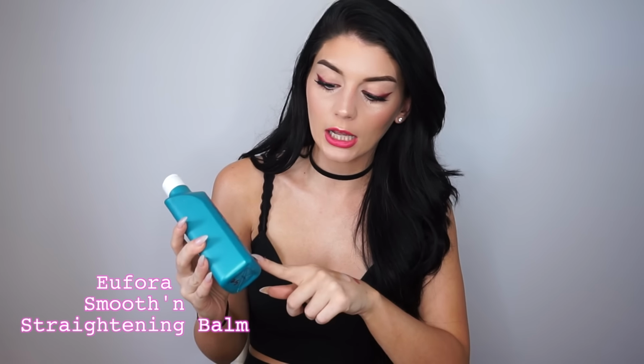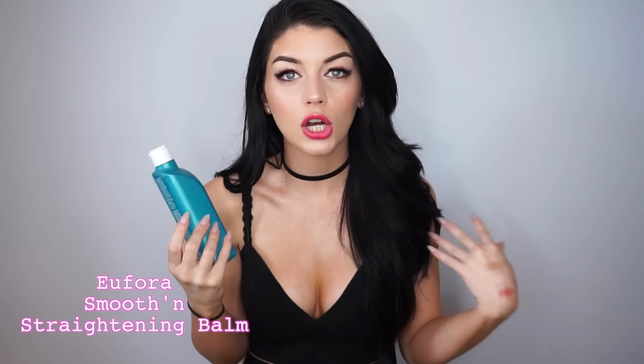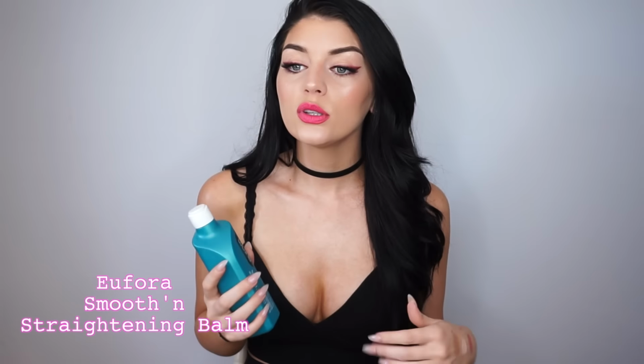One more thing, and this is a hair product. This is the Euphoria Smoothin Straightening Balm. This stuff has changed the game for me when it comes to giving myself a blowout. I used to never blow dry my hair. I still really don't do it that often, but I need something to put in my hair before I blow it out, because it would just be a frizzy mess every time I would do it.